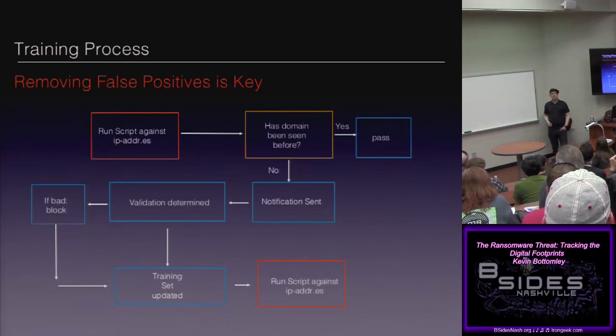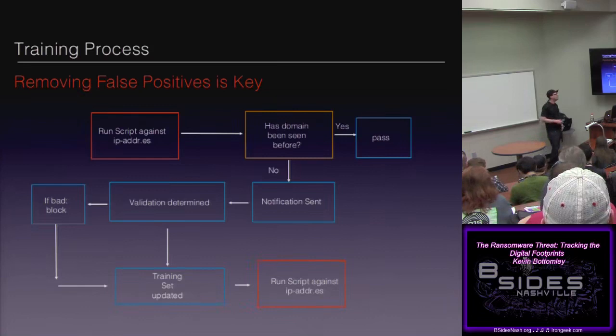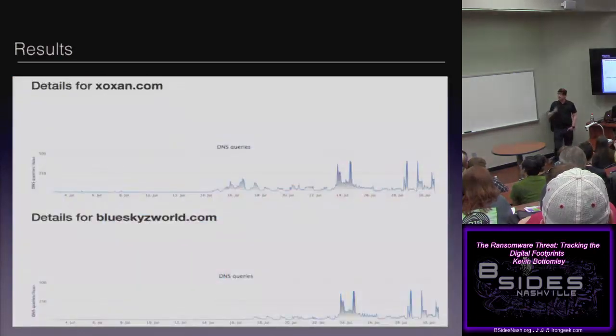Basically, the training set gets updated, and the more we did this, the less human involvement there was. Eventually it became a completely automated system where, over the course of whatever day or week, we would automatically, within seconds, find and add them into the GBL. But the real work is removing the false positives, and that was the time-consuming part. It took probably about a month of manual processing to train it so it could run on its own.